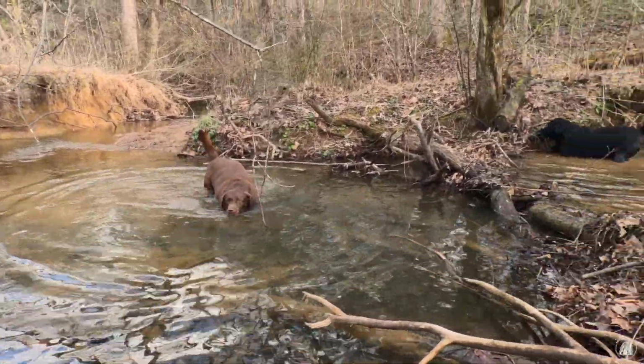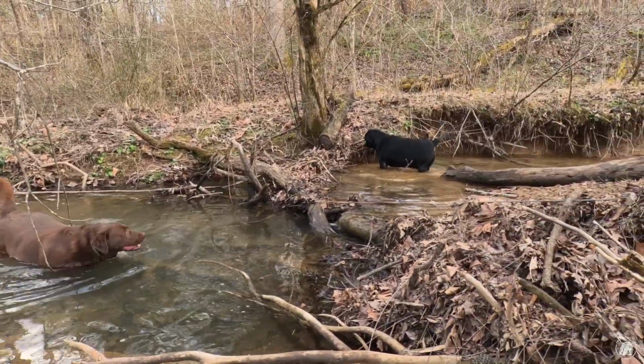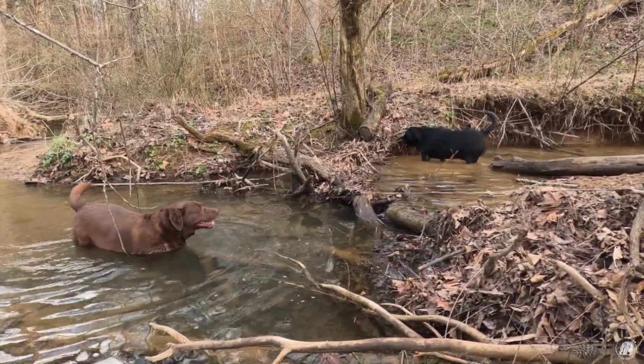Well, we got both dogs down here today because it's so warm, taking a sponge bath.